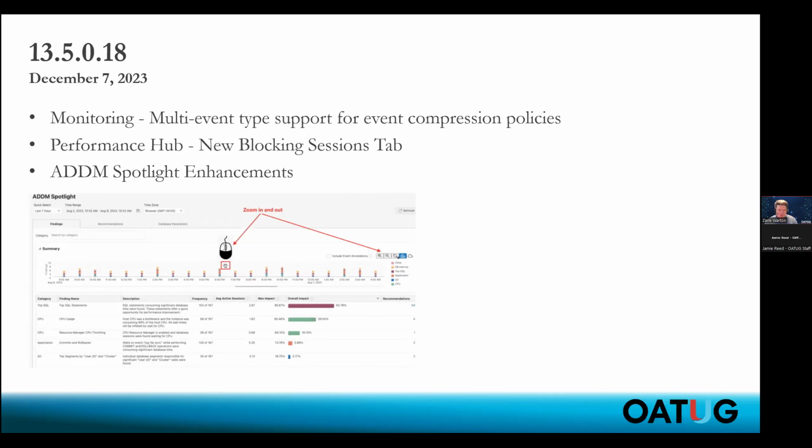It also now shows instance level contribution. If you have RAC instances, you want to know, well, are our applications using the second node like they're supposed to? Is the reporting going to node 3 like you intended? Things like that. It will break those up for you so you can better see if that's happening or not.